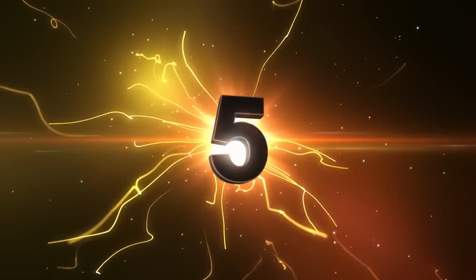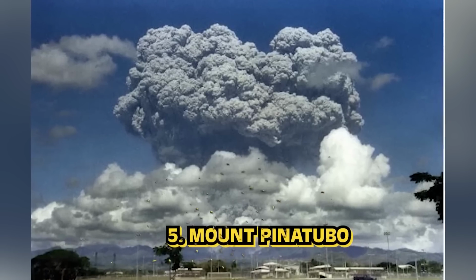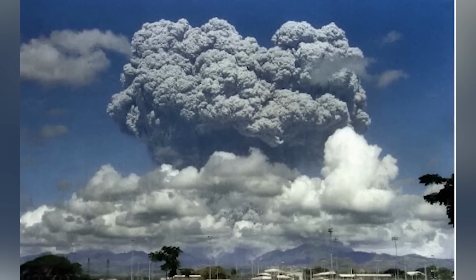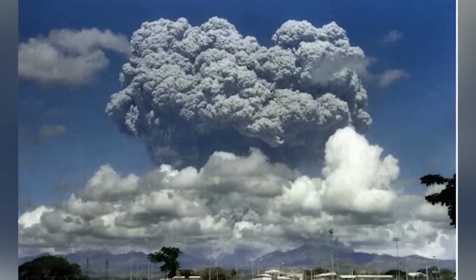In our number 5 spot today we have Mount Pinatubo. This is a photo that is showing Mount Pinatubo, which is located in the Philippines, on June 15th, 1991. That is the day that this volcano erupted into what would be the second largest volcanic eruption of the 20th century. Certainly impressive, also extremely terrifying.